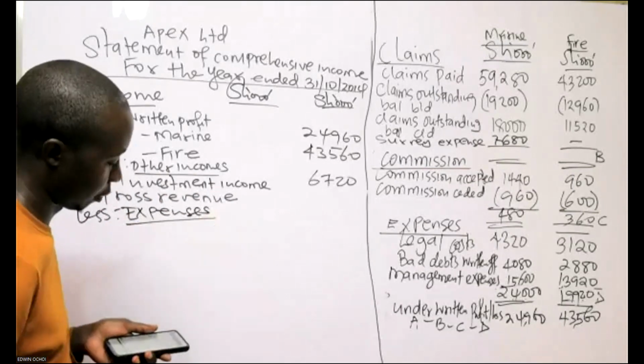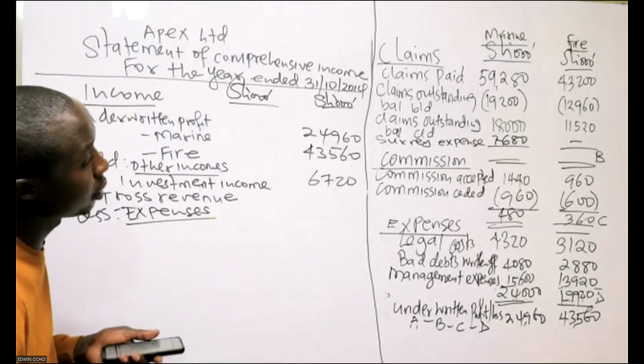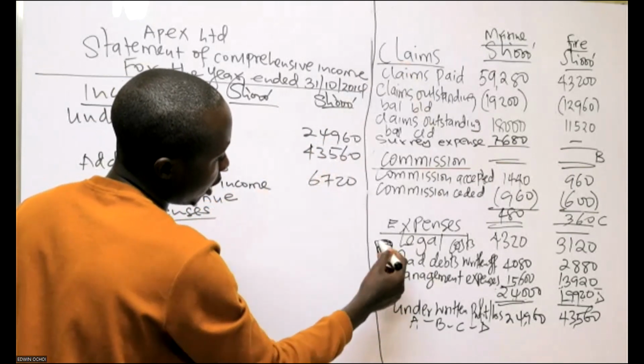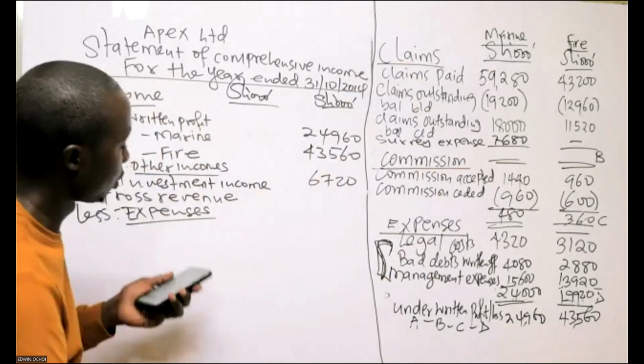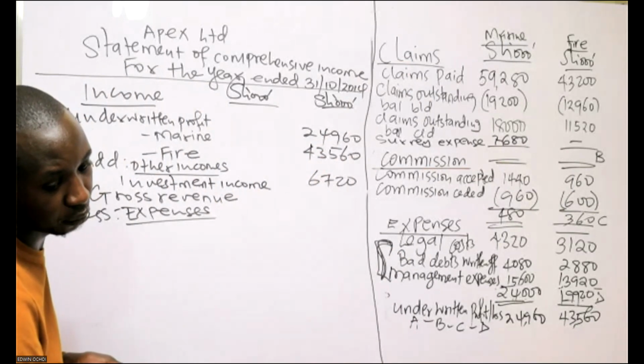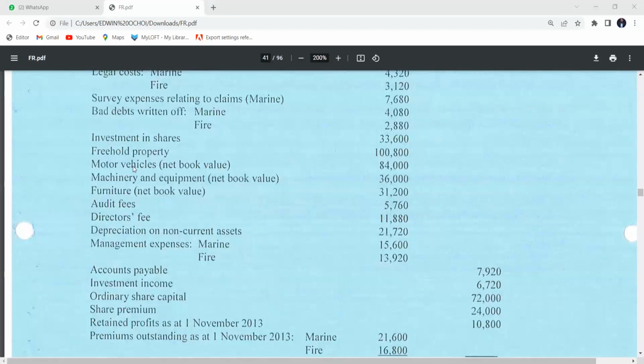Now the ones which are general for the business, the ones not related to marine. Remember, the earlier ones were very specific, that is why they appeared there. The expenses which appear here are general in nature. If you look at this extract, you have audit fees, directors' fees, and depreciation on non-current assets. Those are the general ones to record.